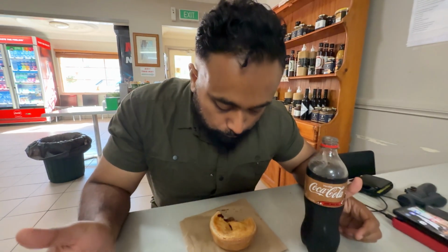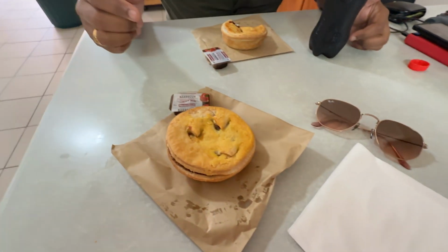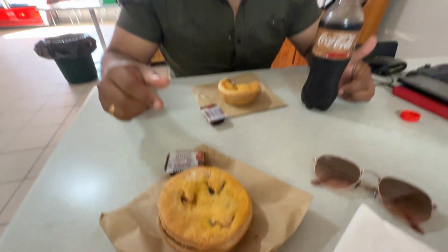What pies did you get, Fibbin? Got a steak and bacon, and a steak and curry pie. I don't know which one's which, but you're gonna find out soon.